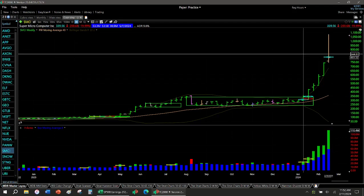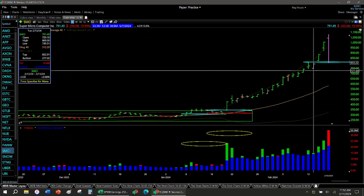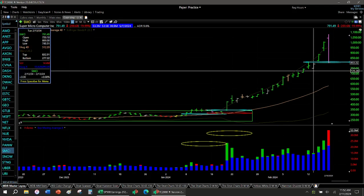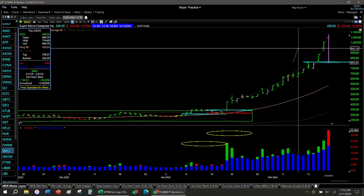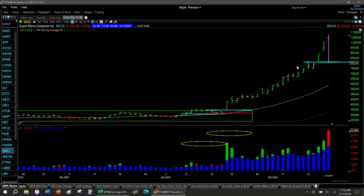I've written it down. Let's look at it on the daily. Yeah, look at that. After this, it was moving up nicely. Then it had an inside day here, gapped higher, and then gapped again. So really, all it's done is taken back two days of trading. So we'll see.